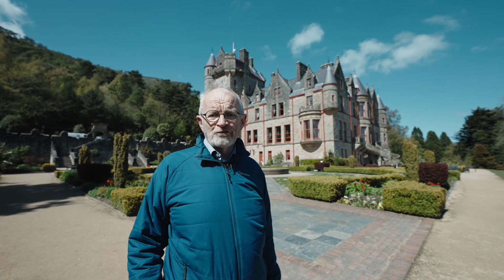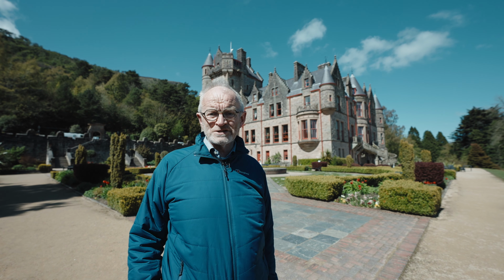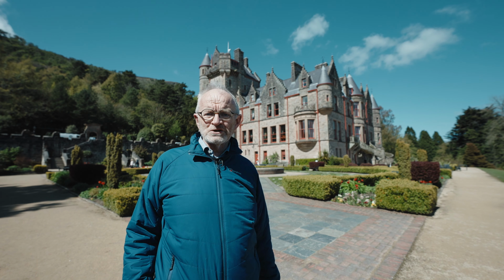We're standing in front of Belfast Castle, beautiful castle now owned by the city and open to all the citizens and all the visitors. There's a little museum in it, and there's a beautiful canteen as well, so you can have a nice cup of coffee and sit out and enjoy the sun.